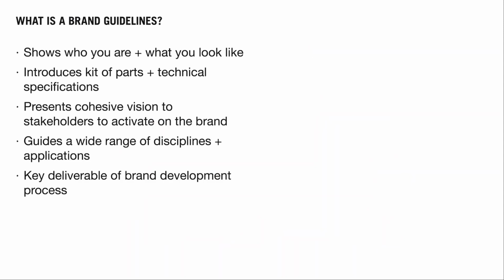So what is a brand guidelines? It shows who you are and what you look like. It introduces this kit of parts, like I was alluding to: the colors, the typography, the logos, as well as technical specifications guiding that. It presents a cohesive vision to stakeholders to activate on the brand, so that everyone, whether it's a contractor or a vendor or a staff member or a corporate partner, is pulling from the same DNA and using the same user's manual, if you will.